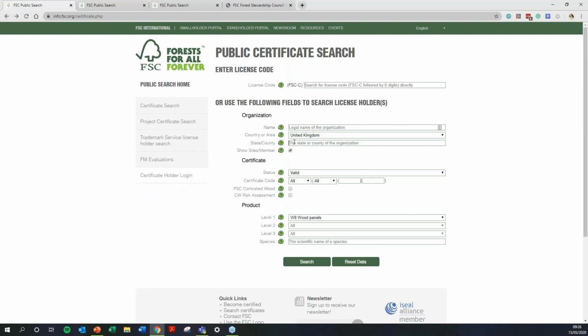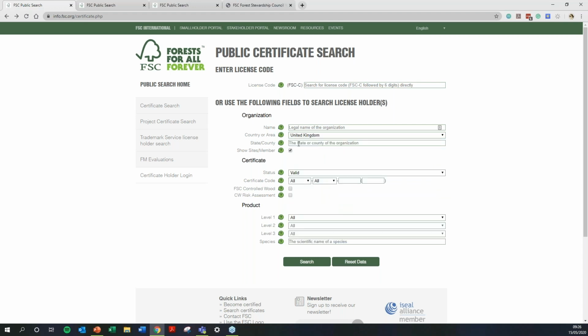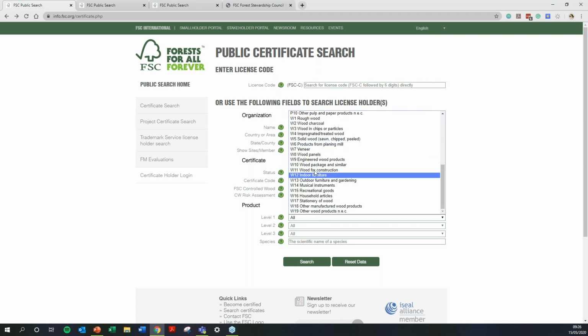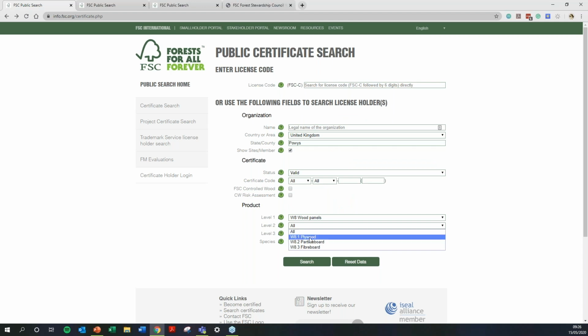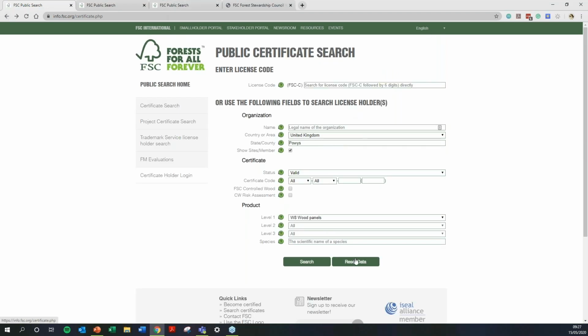If I want to refine my search further, let's reset the data. And I want to look for organisations who can supply me with that in Powys, more specifically, for my DIY project this weekend, because I'm not allowed to go very far. Then I get these organisations here. Let's go back and reset the data again.